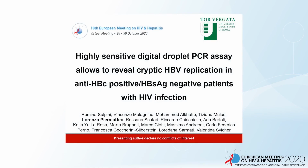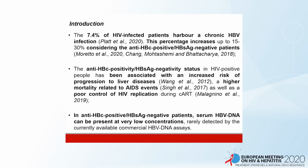Good afternoon to everybody. 7% of HIV-infected patients harbor chronic hepatitis B infection, and this value increases considering the anti-core positive, HBsAg negative patients. This condition is associated with an increased risk of liver disease, higher mortality related to AIDS events, and a poor HIV replication control. Moreover, in these patients, HBV DNA can be present at very low concentration, not detected by commercial assays.